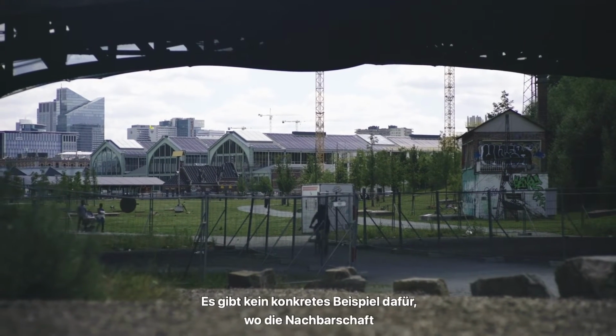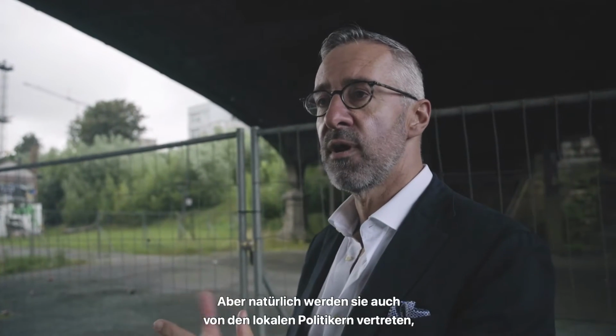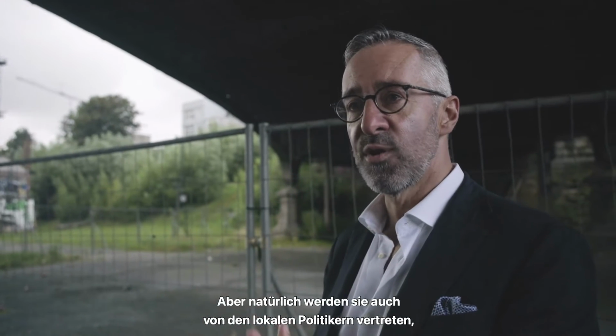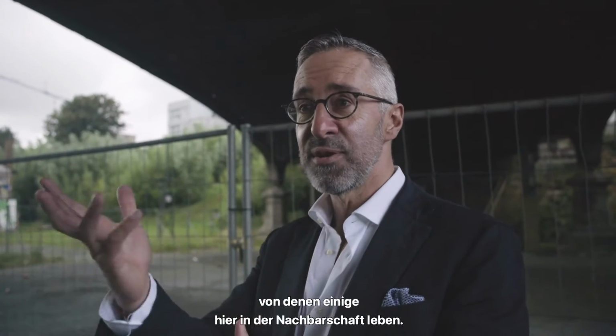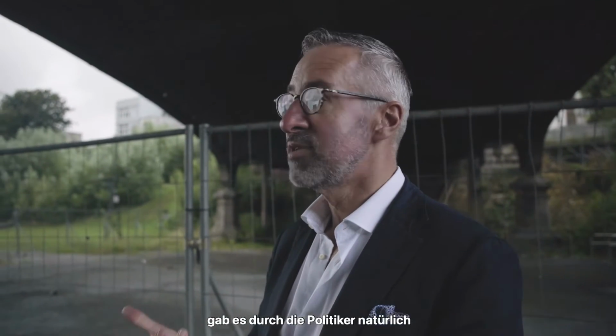There's no specific example of where the neighborhood or the locals actually influence directly our master plan, but of course they also are represented by the local politicians. Some of them live here in the neighborhood, so they're very vocal about what the neighborhood and their voters want. And so through the politicians, of course, there has been an impact.